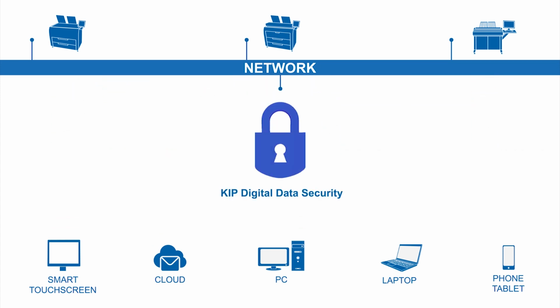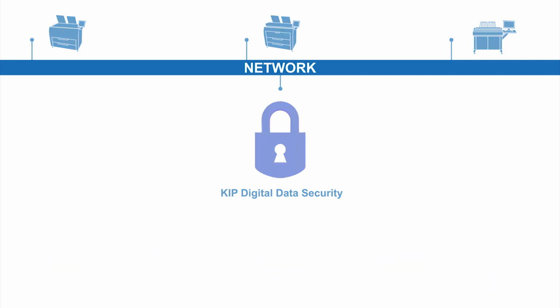KIP is a trusted provider of secure solutions, with many standard and optional security features. KIP Security meets the Department of Defense standards. KIP is committed to keeping digital information safe and secure.